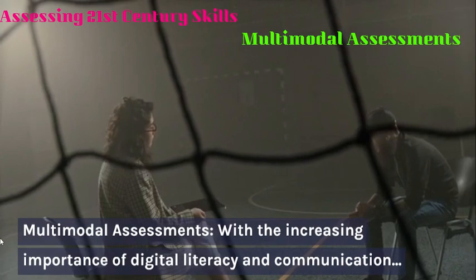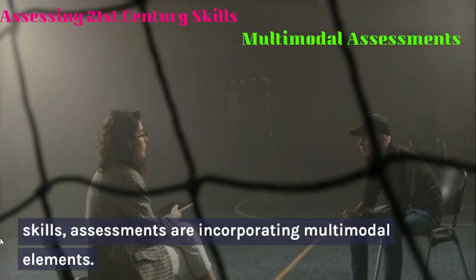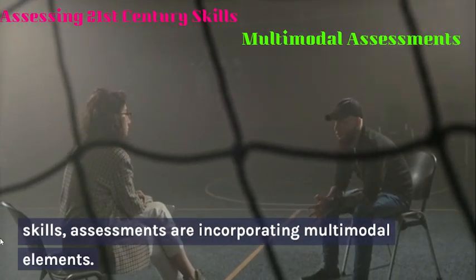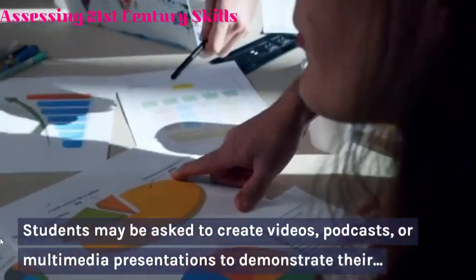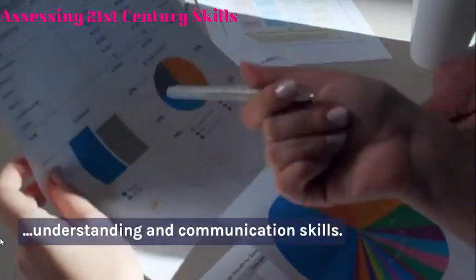Multimodal assessments. With the increasing importance of digital literacy and communication skills, assessments are incorporating multimodal elements. Students may be asked to create videos, podcasts, or multimedia presentations to demonstrate their understanding and communication skills.